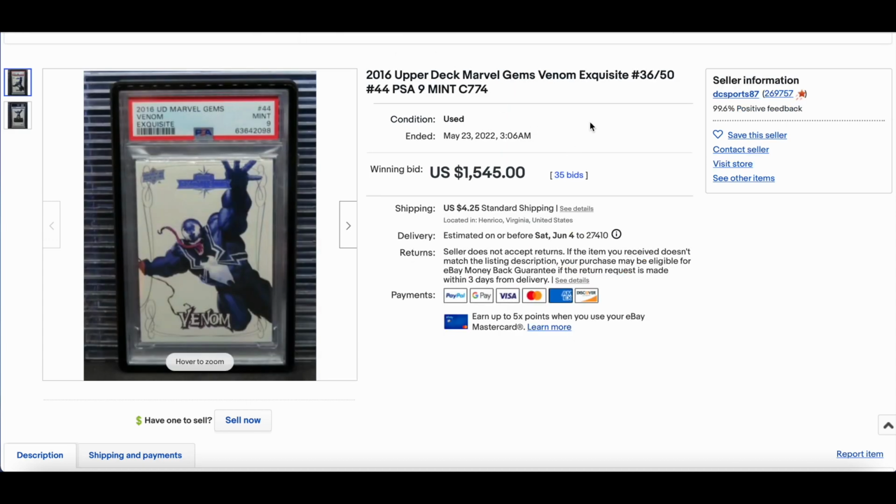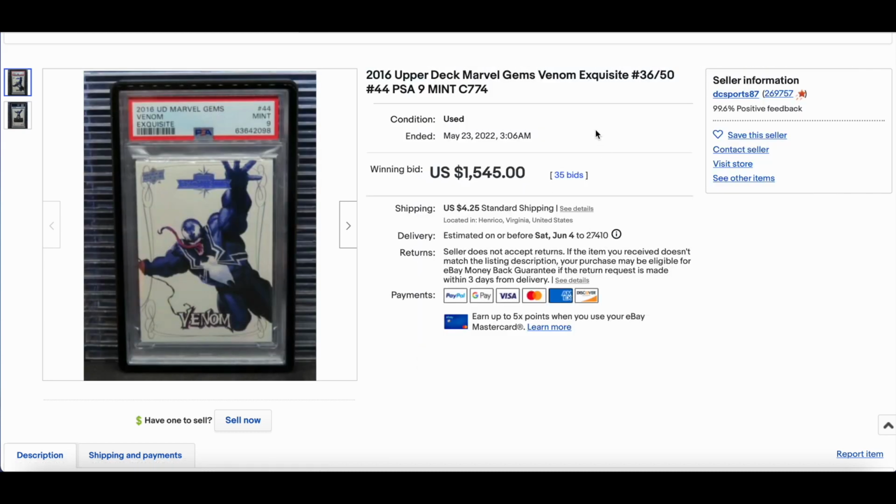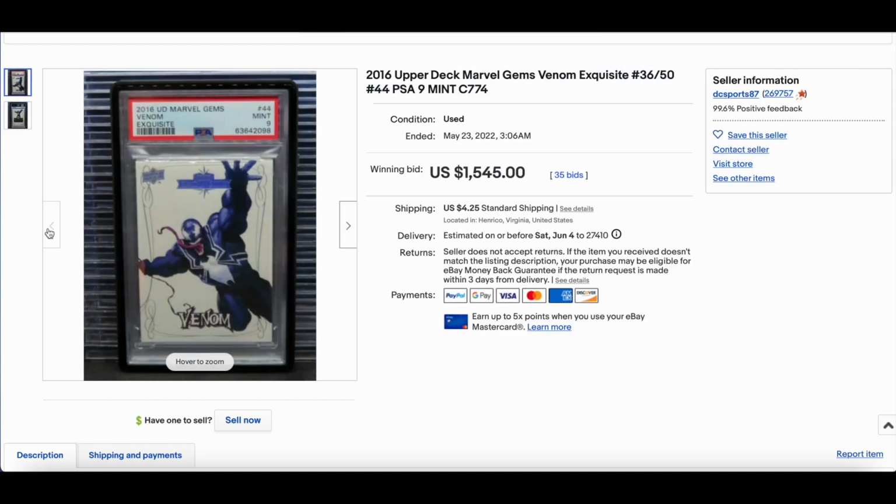In at number 1, or is it number 1? Who knows? 2016 Marvel Gems Venom, exquisite, numbered out of 50 in a PSA 9. I thought this was a great sale. Ended up at $1,545. Confirmed, 35 bids. Very nice card.